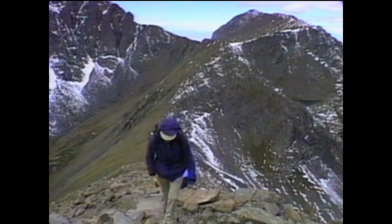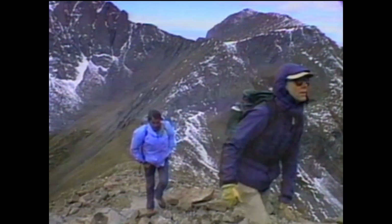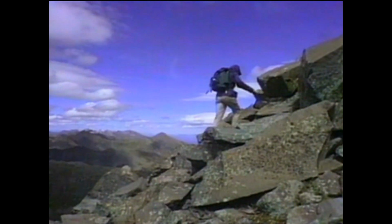Like a lot of 14ers, Humboldt teases the climber with several false summits. Can you see anything up there, Jim? Yeah. Other than rock? Just another false summit.